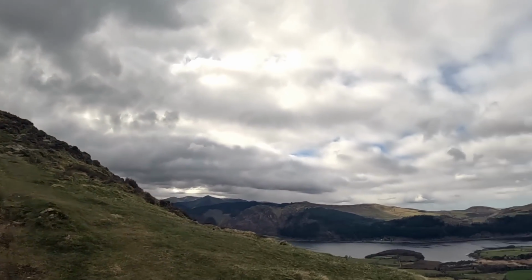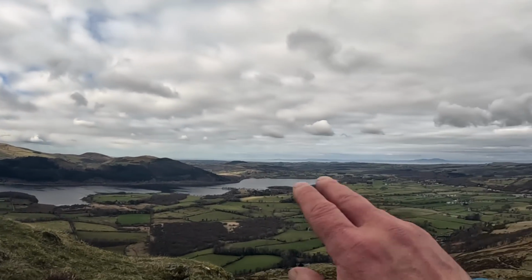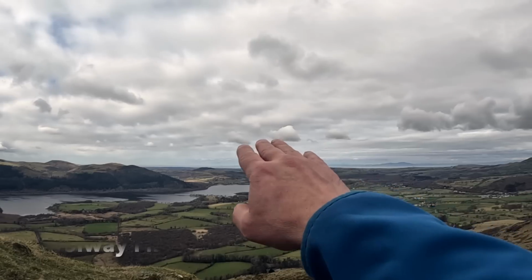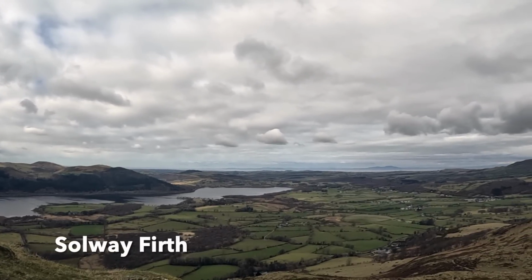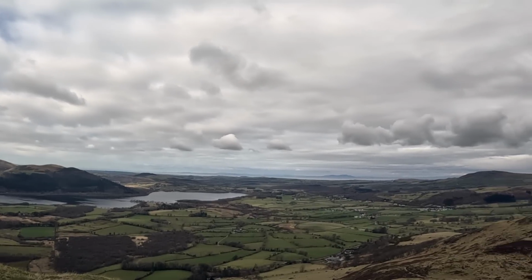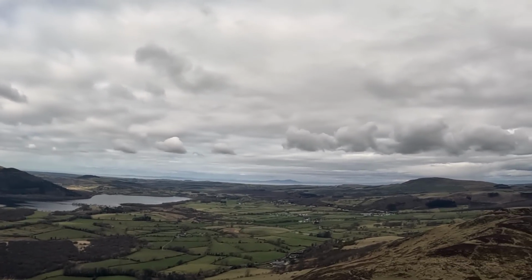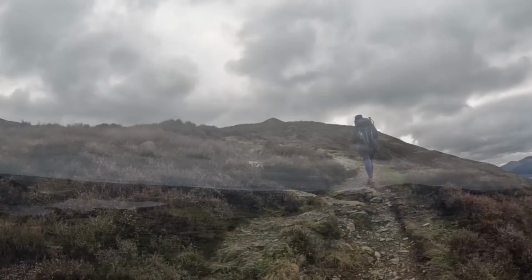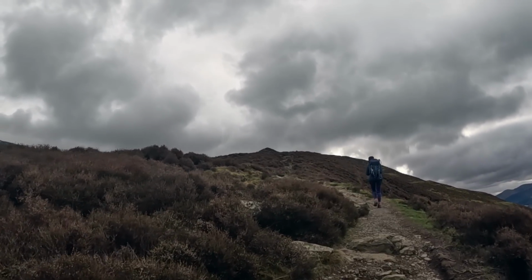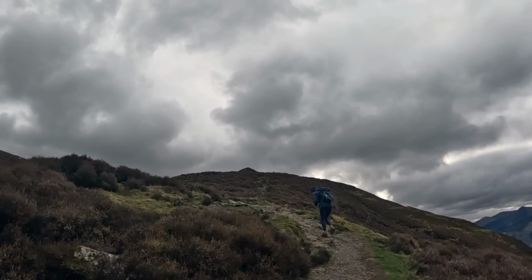Heading forward and looking back, the edge of Bassenthwaite Lake is there, and you probably can't see it on the GoPro, but the wind farm is out there in the Solway Firth, which is just heading along here, and that's Scotland. So if you want some Munros, they're over there. As we're venturing forward, you can see Ullock Pike, it's just kind of popping up there. So your destination's pretty clear on this one.